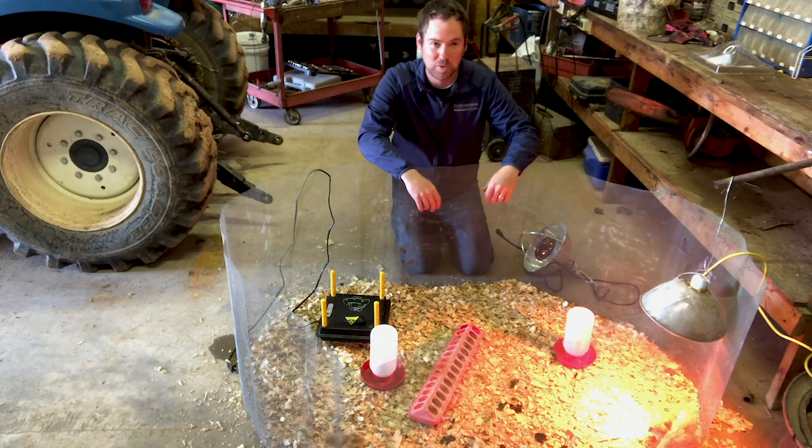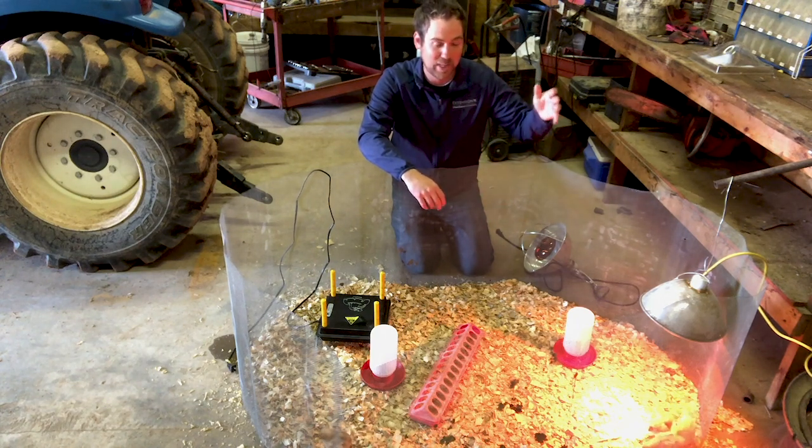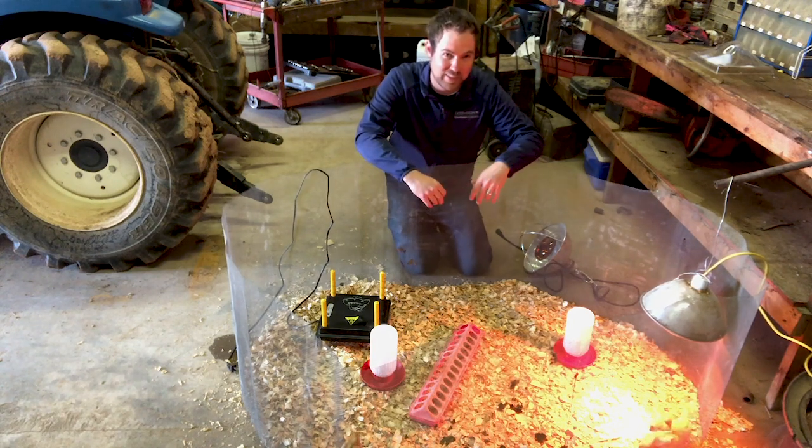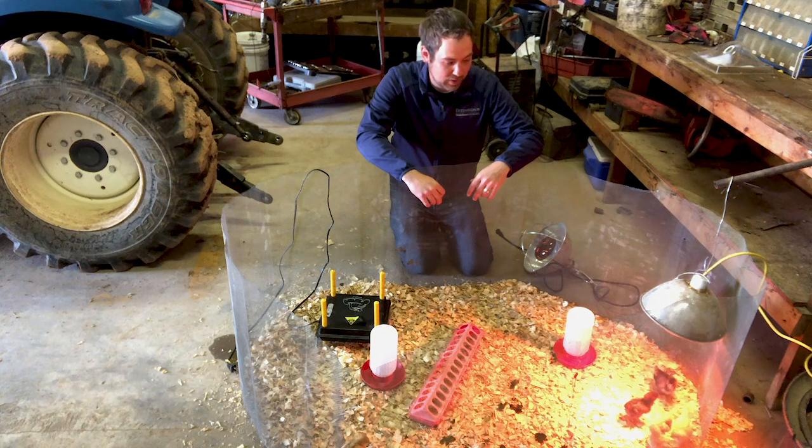It needs to be close enough that they'll be warm. If it's too far away, the opposite happens. They'll be clustered underneath that thing, climbing on top of each other, trying to get as close as they can to that heat source to stay warm. So that's a little bit on heat lamps.